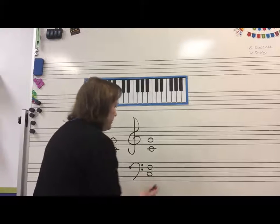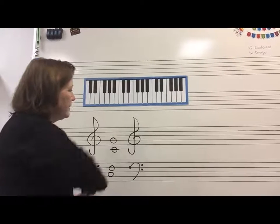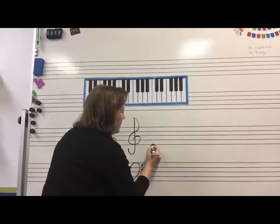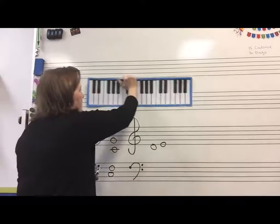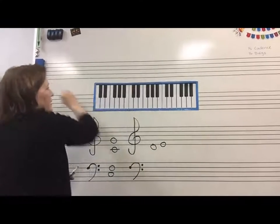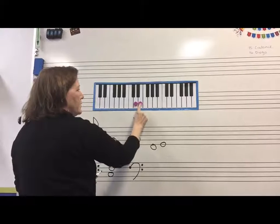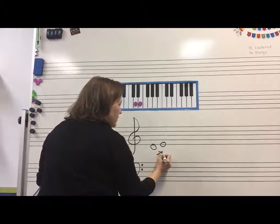Okay, I'm going to erase those now, and we're going to review our intervals. If I have a re and then a mi, what interval would that be? Let's look at what it would be on our keyboard. Re and mi. 1, 2. Re to mi is a second.